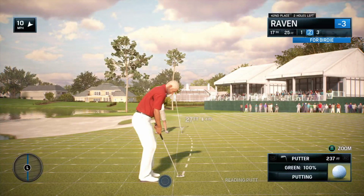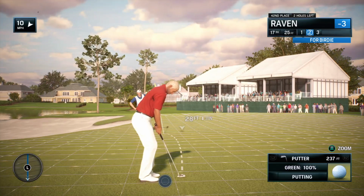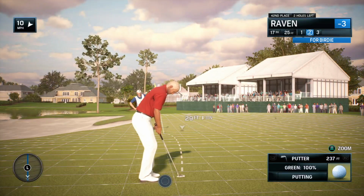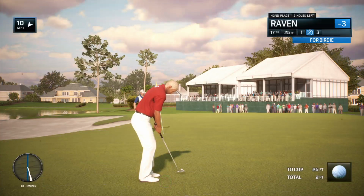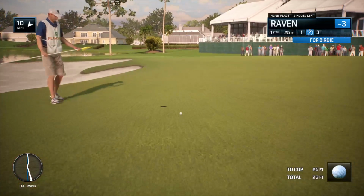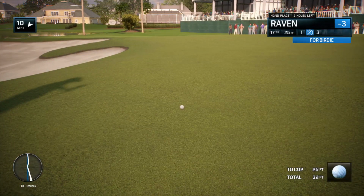Boy, this could be a tough one right here, Frank. It's a very long putt, Rich. Obviously, it's difficult, but he still has a shot to sink this one for birdie. Pretty good effort right there.